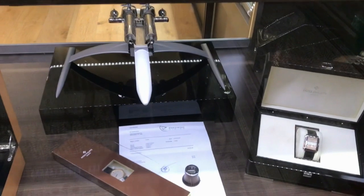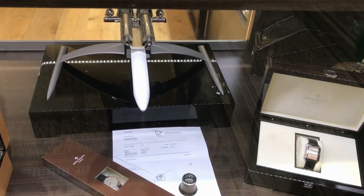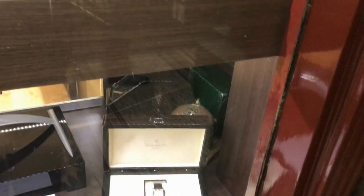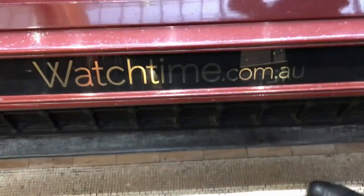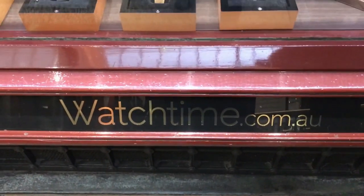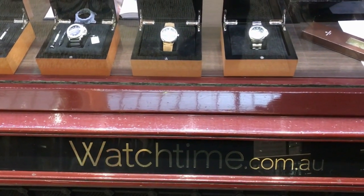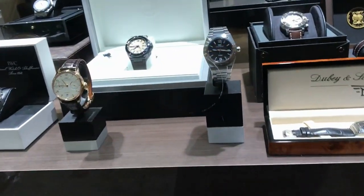And they had a Patek too, a Patek Gondola. Not as good a range as European Watch Gallery. Every dealer has something different, but more sports PAMs than, say, European Watch Gallery. This is why it's good to get to know your dealers and have a relationship, because different dealers specialize in different things.